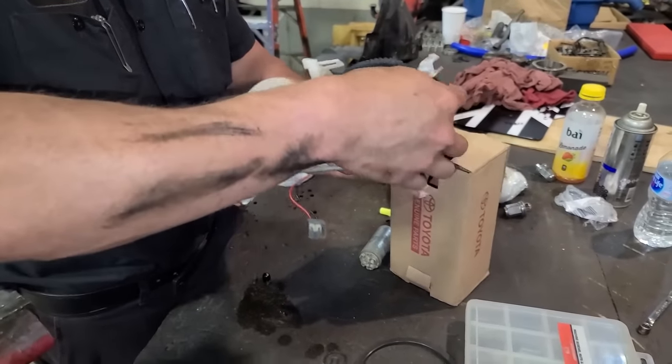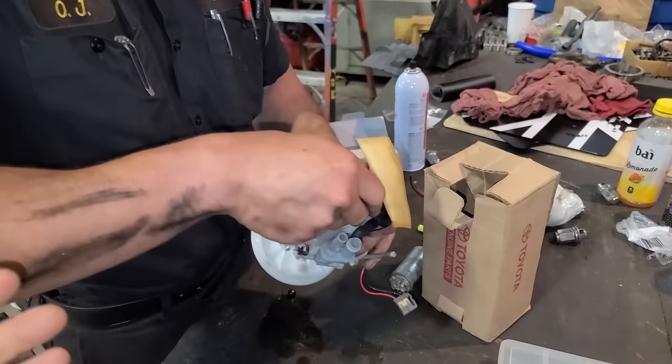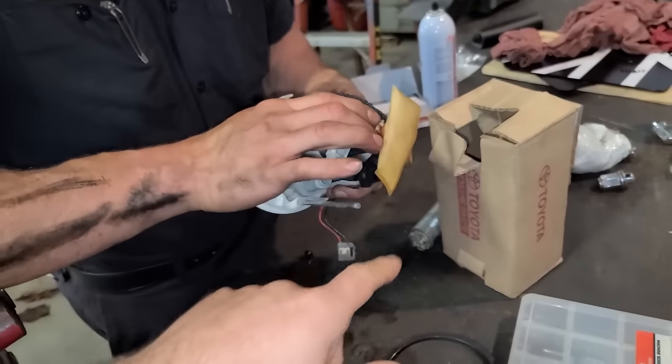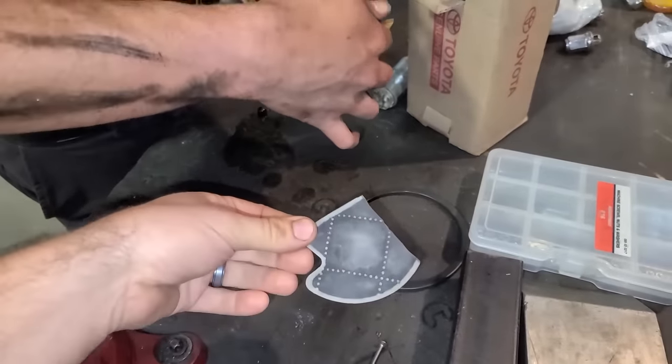So we got the new fuel pump and it didn't come with a strainer. So we had to pull one off of an AEM aftermarket fuel pump. It's practically new and much better than this one. And that's what we're working with, so.